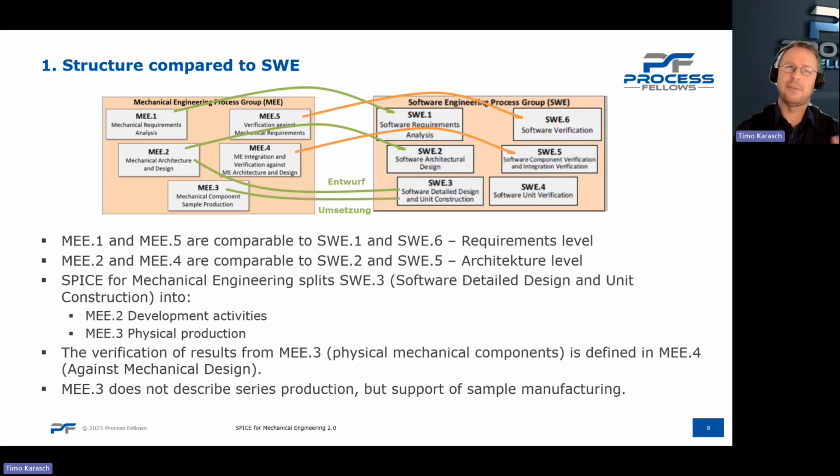Let's try to see why we have 5 processes in mechanical engineering, but 6 processes in software, and you will see it's not that different. For mechanical engineering processes 1 and 5, you will see here the requirements and the verification against those requirements. This really can be compared to what you see as well in software: the requirements for the component that needs to be developed and the verification against those requirements. So this is following the same idea. One level below, we again have the same idea. The mechanical engineering processes 2 and 4, so the architecture and the integration and verification against the architecture, are the same as what we see on the high level of the software, where we have a software architecture and then integration and verification against this architecture.